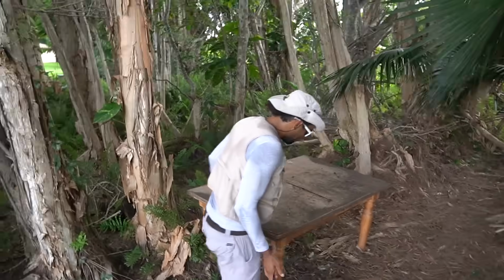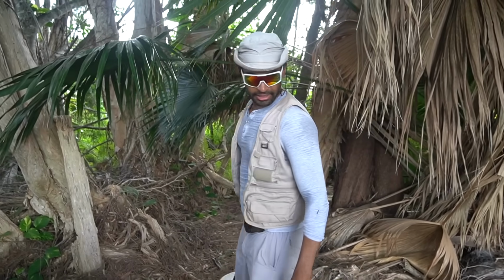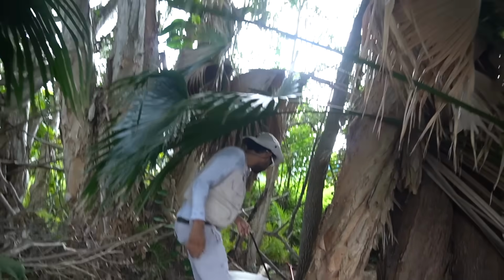Much better, right? Be aware if there's any other fish on the ground or eaten, because that means that raccoon's going to come back, and I want to clear out anything that's on the ground. So watch your step, yeah? Come on.